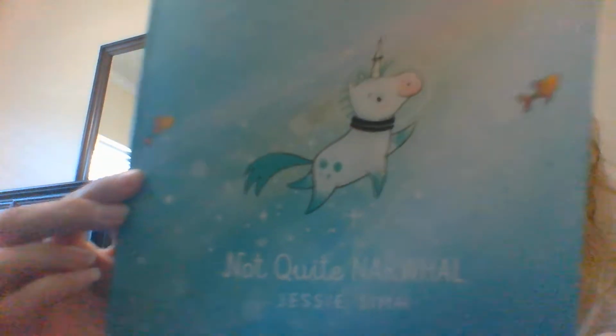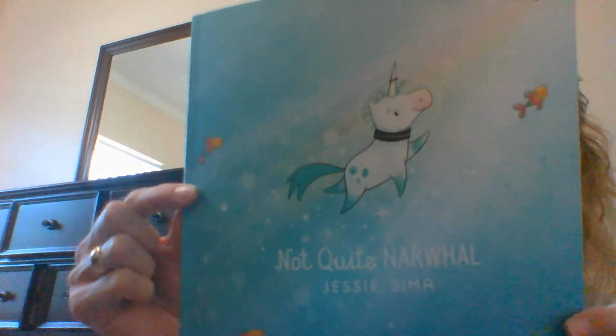All right, Not Quite Narwhal. Now, does it look like a sea creature to you? What does it look like to you? So predict, what do you think this is about? Oh, good thinking. So look at this cover page. Got lots of sea creatures. And you have our main character.